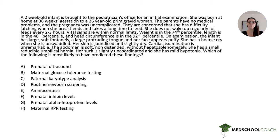All right, welcome back. So let's approach this question together. The first step is going to be to read the very last question, which of the following is the most likely to have predicted these findings. So we are identifying what the purpose of this specific question is. This is going to be the type of question where we need to identify the diagnosis while reading the STEM, and then be able to answer a specific question about the diagnosis. And here, the specific question is how we could have predicted these findings or predicted the diagnosis.